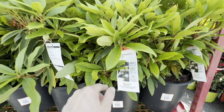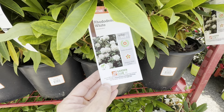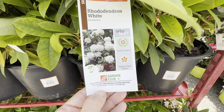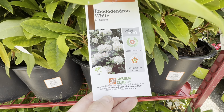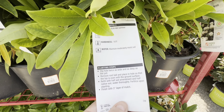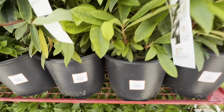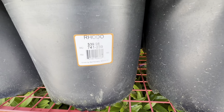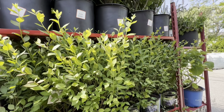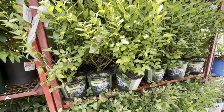You can also choose these beautiful white colored blooming rhododendron. This is called rhododendron white. It also is a part sun shrub. Why buy? Garden showpiece, bright and shade gardens. 3 to 20 feet will be the mature established height. Spacing 3 to 6 feet. Blooms early to late summer. Hardy down to minus 10 degrees Fahrenheit. $39.98 as well. Lots of new blueberry shrubs have just made their way to Home Depot Garden Center as well.